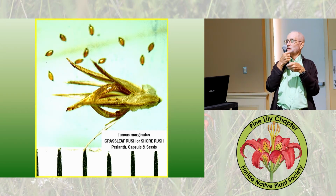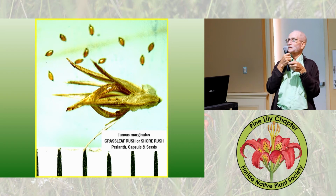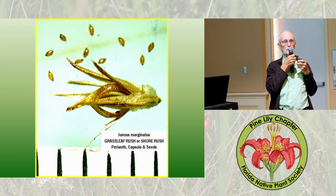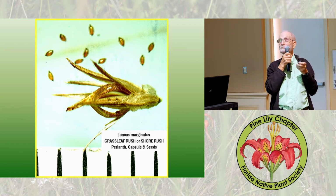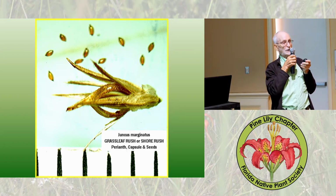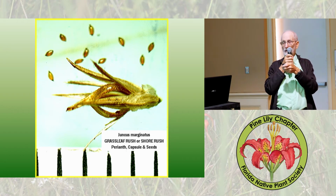And here it shows the mature seed pod, and the seeds are very, very tiny, a fraction of a millimeter in size. And all this is done with a microscope, and a lot of time. And of course, a lot of these pictures are taken through the microscope, not with a regular camera. But I have a digital camera on the microscope.